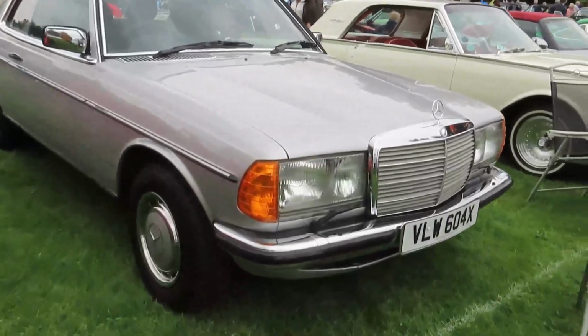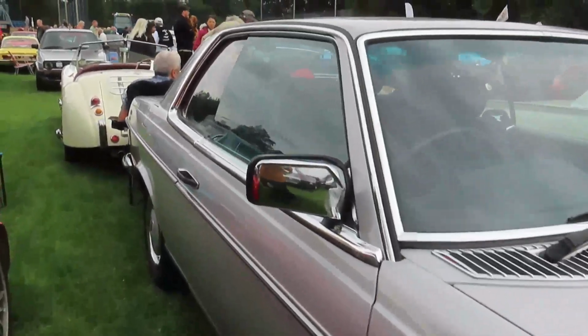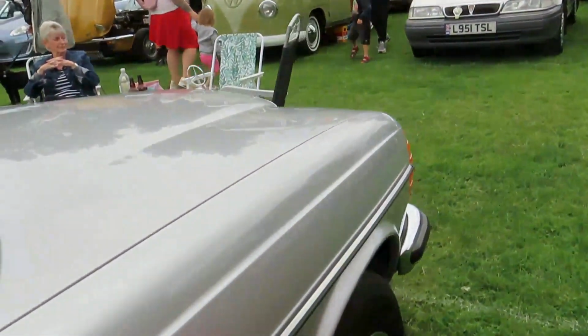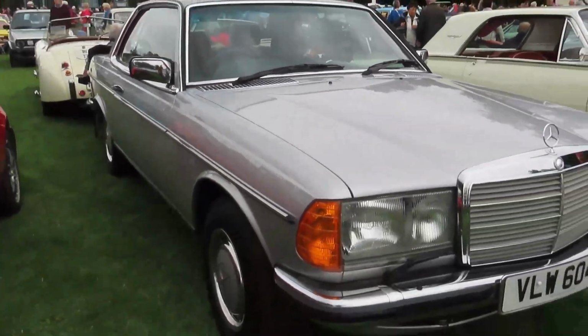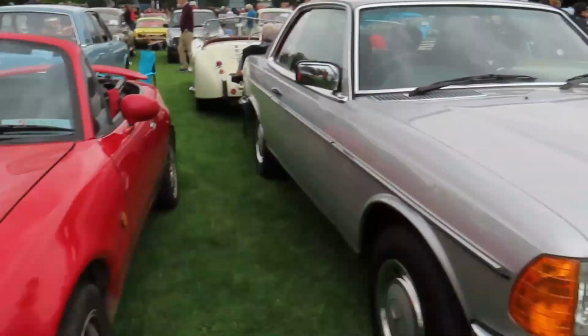The W123 shaped Mercedes over here. Very cool little coupe. Actually, no, not little at all. Absolutely massive. Really smart car, in my opinion. Very sharp lines. Looks very classy in the silver, doesn't it? I've always quite liked those.